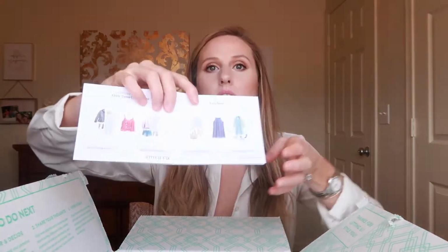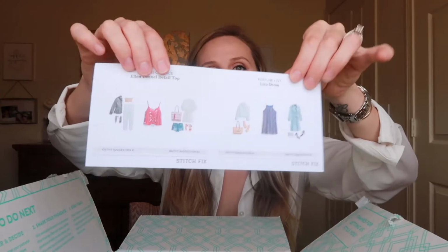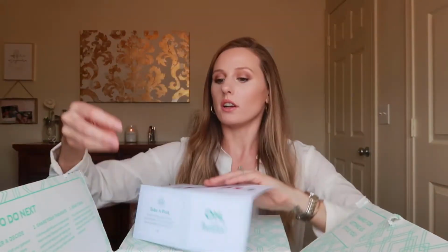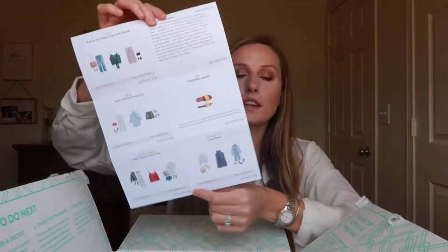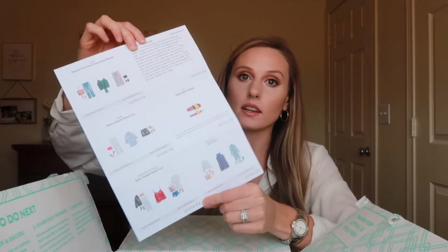Oh, hello. Oh my God, this is so cute. So these are some of the things that I ordered. I picked out this top here and this dress here, and it shows you different ways you can style it. And I think it's for everything that you ordered. Yes, oh my God, that's so cute. All the things that you ordered, it shows you different ways that you can style it, how you can pair it with other things. So that is really, really awesome.